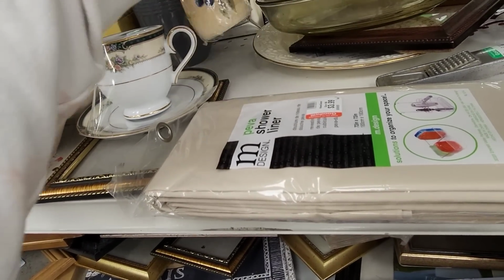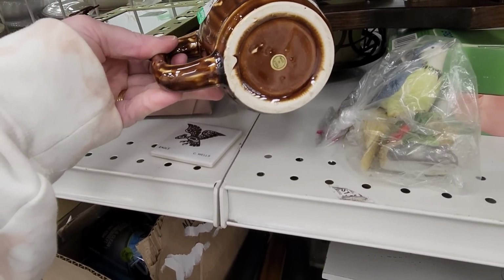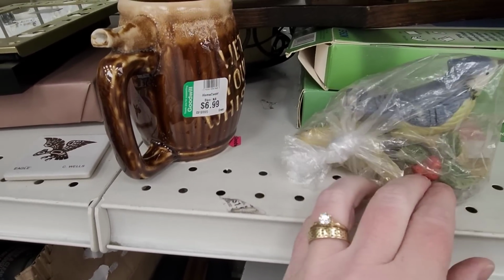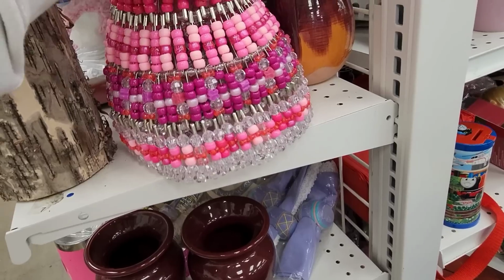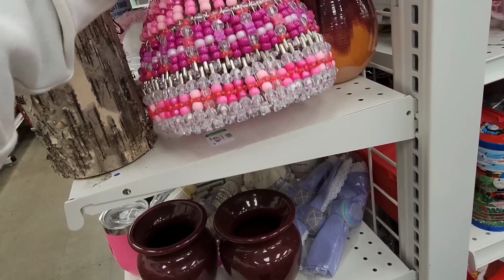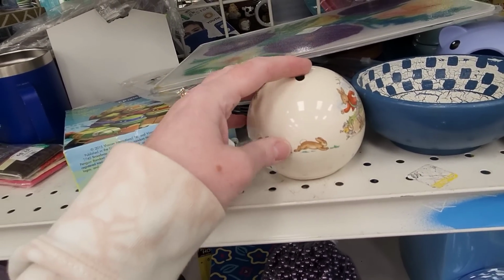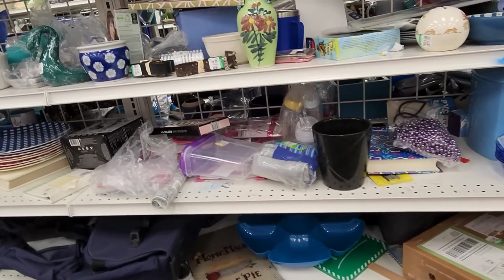Some pepper shakers. Wet Your Whistle. Made in Korea. Sometimes I think the small things that I find on the shelf, I don't know why they don't bundle them together with other things, but oh well. Here was Ken's popcorn. That's amazing. Oh, it's a lampshade for $3.99. Here was a little Bunnykins coin bank for only $2.99. We're now in the blue section, for those of you keeping score.